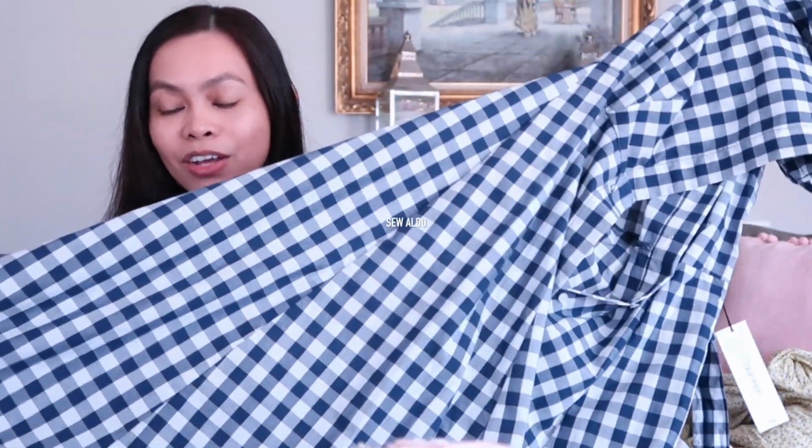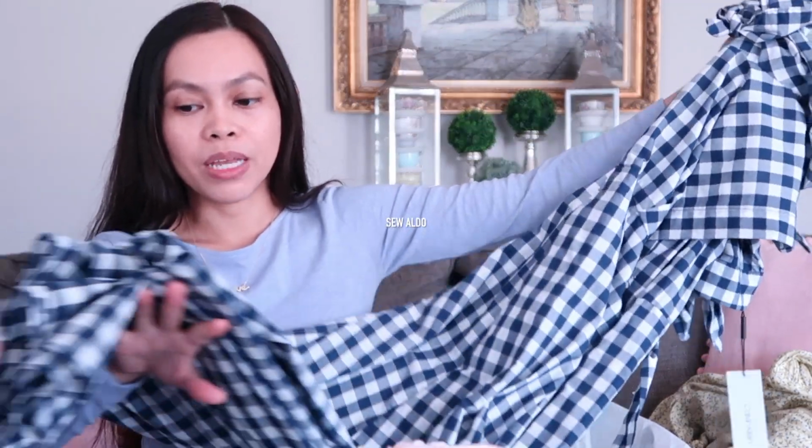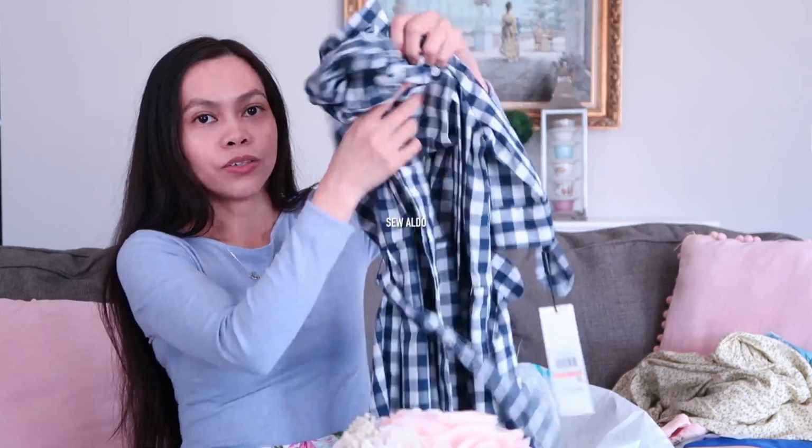This is actually floor length. I kind of like it, but I don't know if I really want it like that. I can always hem it. There are buttons on the front, and then there's a belt on the, I mean, you can't really see what I'm showing here. Another one is the same style but different print.